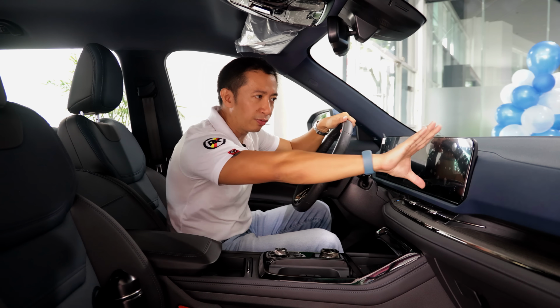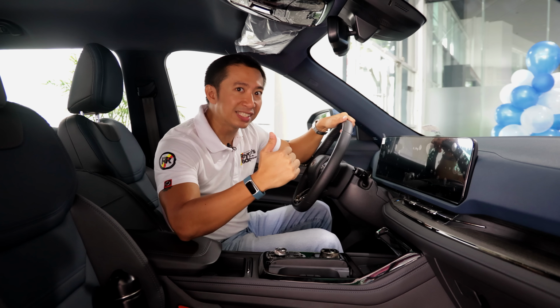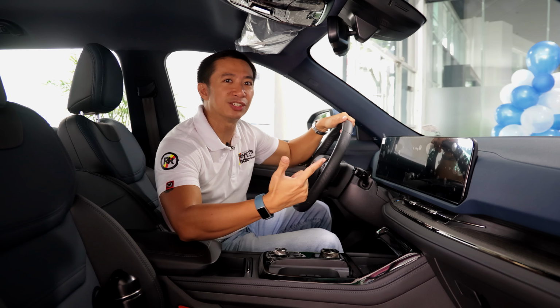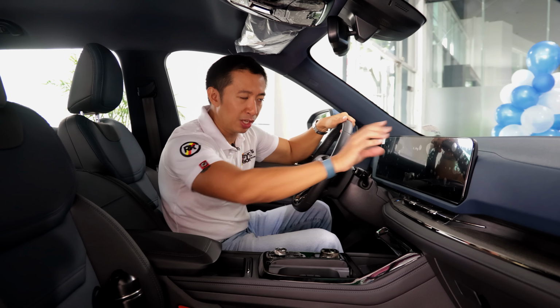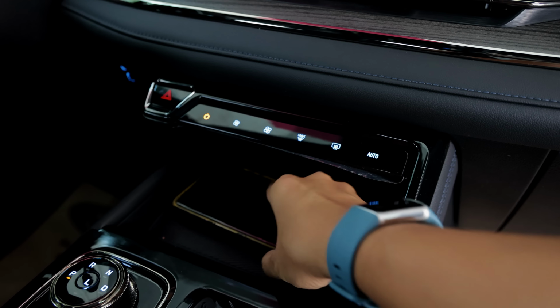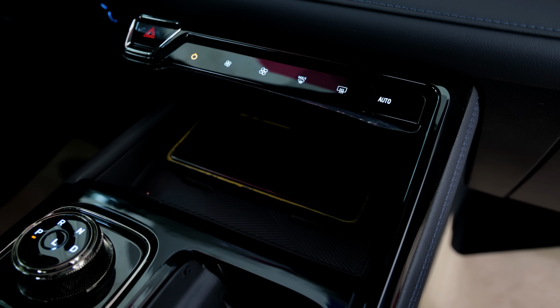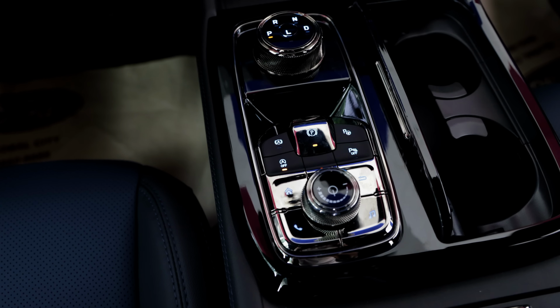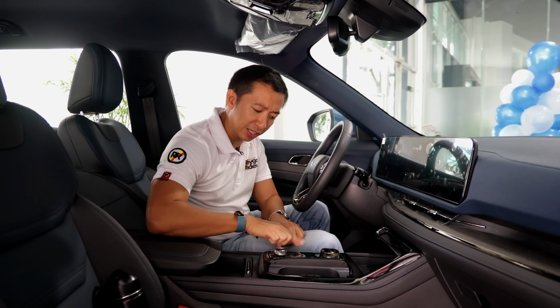we also get a 12-inch touchscreen infotainment system here that comes with wireless Apple CarPlay and wireless Android Auto, very important for me, and of course the image of a 360-degree view camera. We also have a wireless charging pad here, and we have an electronic parking brake that has been given the glam treatment. I mean, it looks like a jewel right there.